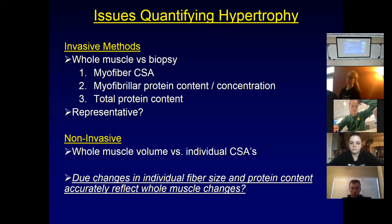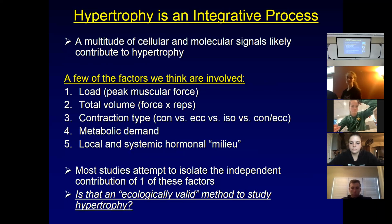Okay? So hopefully now that I've convinced you guys that it's impossible to study all of this, now let's see some real data. Okay? All right. Now, to understand hypertrophy is in some ways kind of like VO2 max. Okay? This is an integrated process.